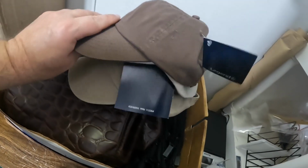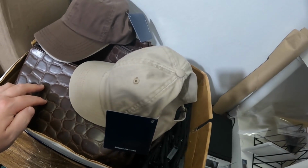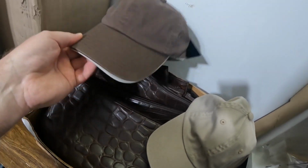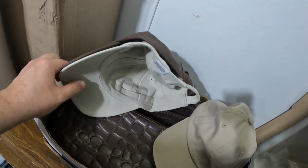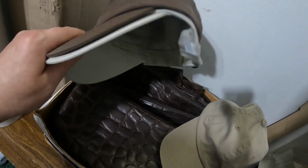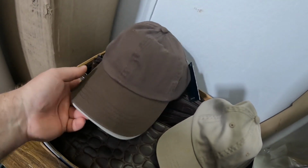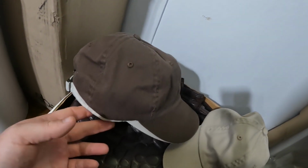I was actually there with Kim, and the first item that I bought was 2 hats. I think it was these two. It was the dark brown one and the light brown one. And I don't know, they were $1, maybe $2. They weren't much. And I looked around, didn't see anything else that was worth picking up that I can make a profit on. So I brought these up and I checked out.